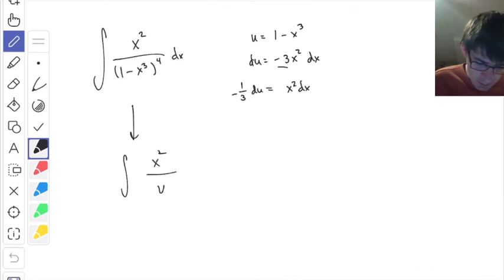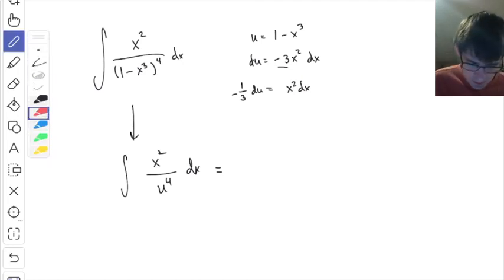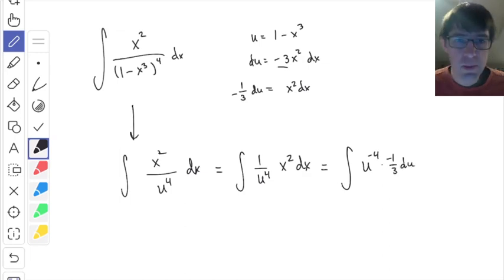x squared over u to the 4, and then I got dx here. But I want to replace the x squared and the dx. They are this, right? Negative 1/3 du. So, just to make this abundantly clear, a little preliminary step here. I have 1 over u to the 4 times x squared dx, and then that x squared dx is negative 1/3 du. And would you mind if I write u to the minus 4 there? Negative 1/3 du, like that. I wrote it as a negative exponent because that's how you're going to have to write it in order to do the integral eventually.